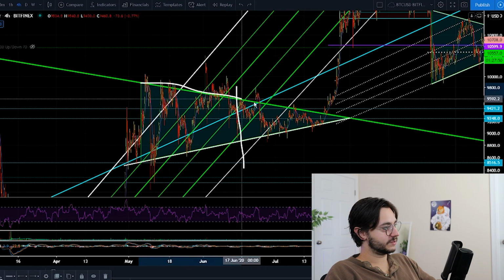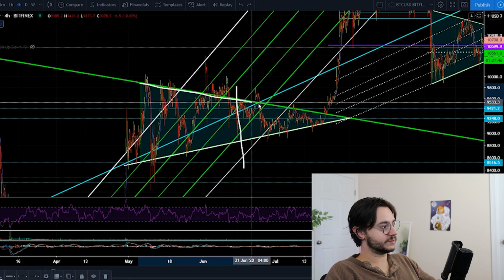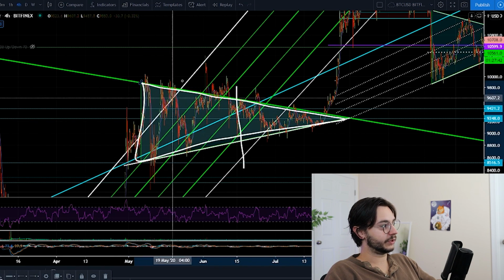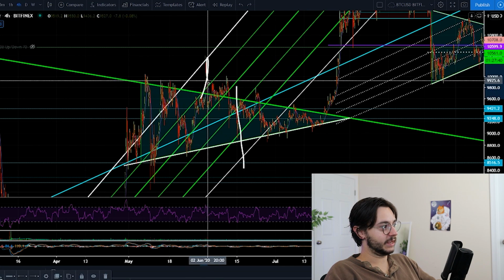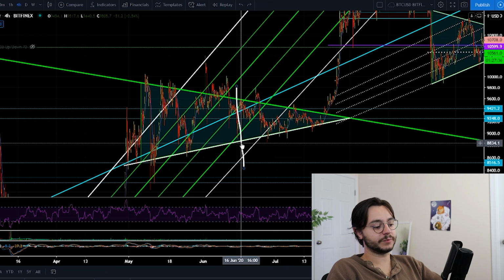So some people would look at this and say, oh, well, this tried to break out. This is no longer valid. But it 100% still is valid, and it played out exactly as a symmetrical triangle would play out. Okay, you can get premature breakouts and fall back into it and then continue, which a lot of people think isn't possible, but that happens kind of often.